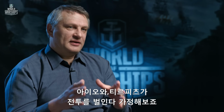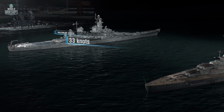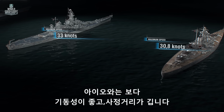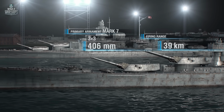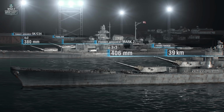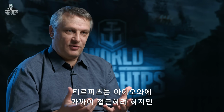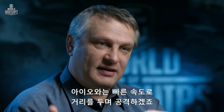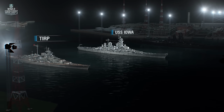Suppose battleships Iowa and Tirpitz met in battle. Iowa had a higher speed, greater maneuverability, and longer range of fire. Tirpitz would be trying to get in close to Iowa, and Iowa would be looking to keep away, maneuvering and firing at Tirpitz from a great distance. Iowa would have definitely won this battle.